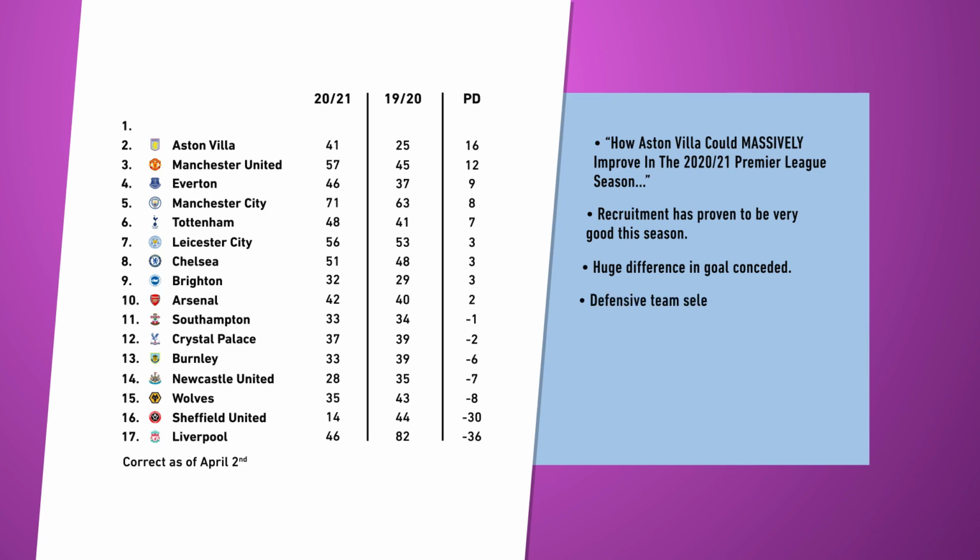The consistency in that backline, Ezri Konsa becoming a starter in the Premier League, and also just off the back of a previous season in the Premier League, players like Douglas Luiz at defensive midfield who hadn't played at this level before. It just shows that they learned from their experiences in that previous season and made that improvement, now to be on 16 points more.